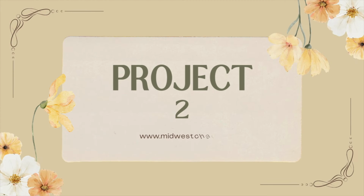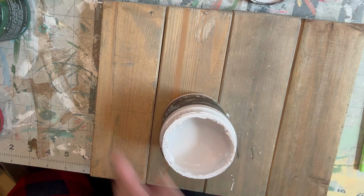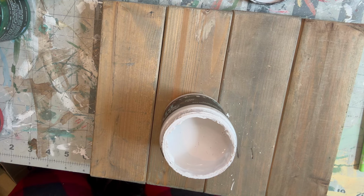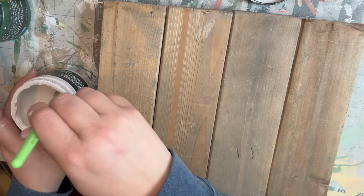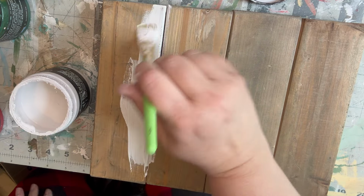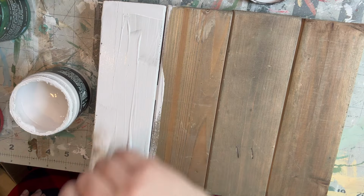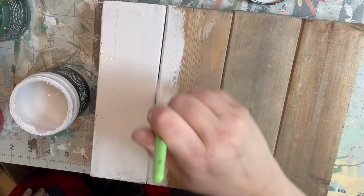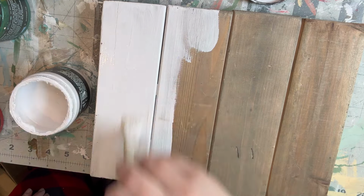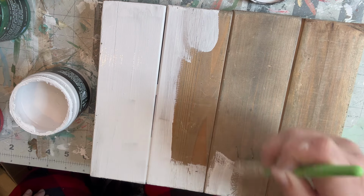For project number 2, I thrifted this set of boards, and I again am going in with our vintage linen by DIY, and we are just going to go in and give this a good coat of paint. I just go in with one coat. There was no reason to really do two. As you can see, this has good coverage. There is some stain or something that was previously on these, so the boards are sealed in really well. There was no bleed through. It was very well behaved.